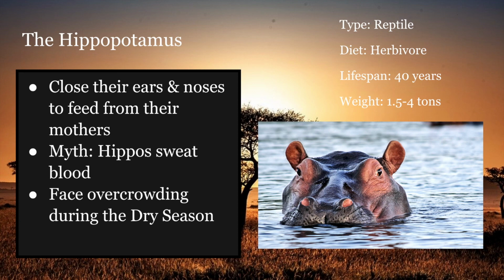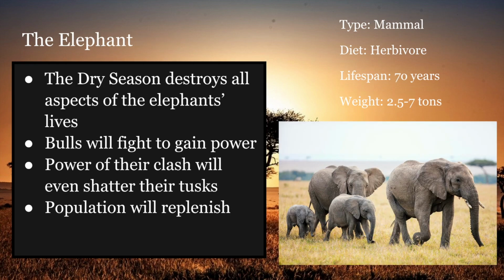And finally, for the animals, my favorite, the elephant. These guys are mammals and they are herbivores. They live up to 70 years old and they can weigh up to 7 tons. So they're old and they're pretty heavy. So talking a little bit more about the dry season.